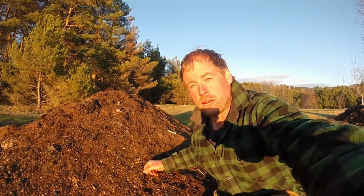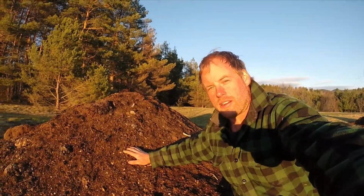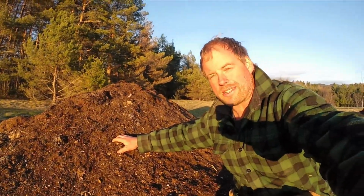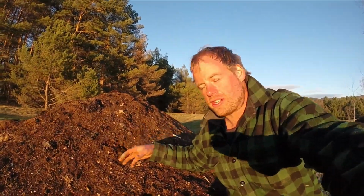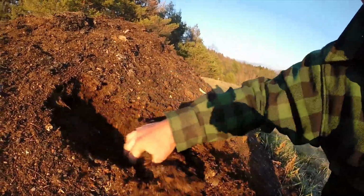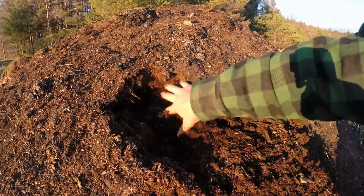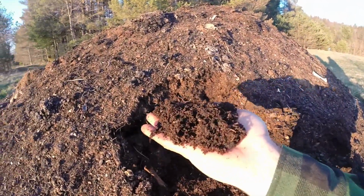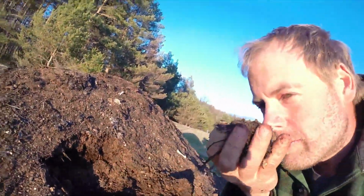Look at this. This is beautiful. This is ready to spread back out on our fields and help add organic matter and nutrients back to the soil to grow more grass for the sheep. Look how nice this looks. This is totally broken down, and this looks like beautiful soil. Oh, it smells really good. So we're gonna spread this out on our field pretty soon, and that'll help feed this year's grass to grow really good food for our sheep.